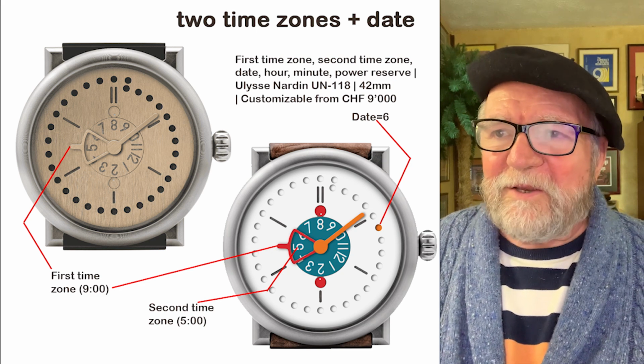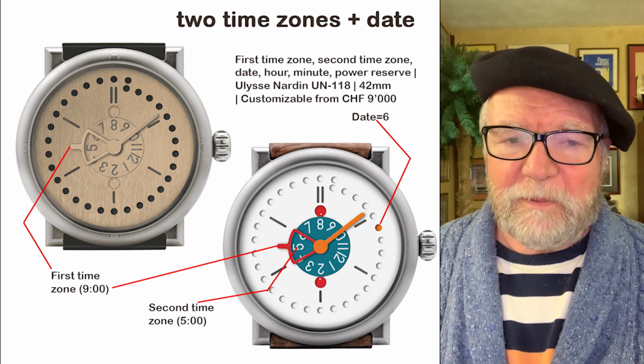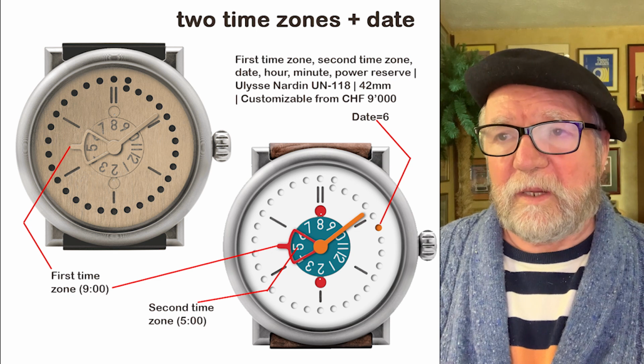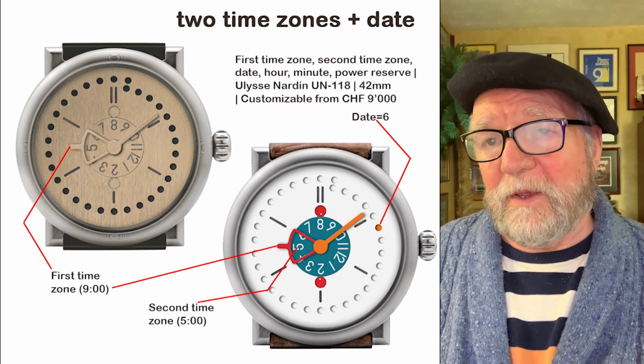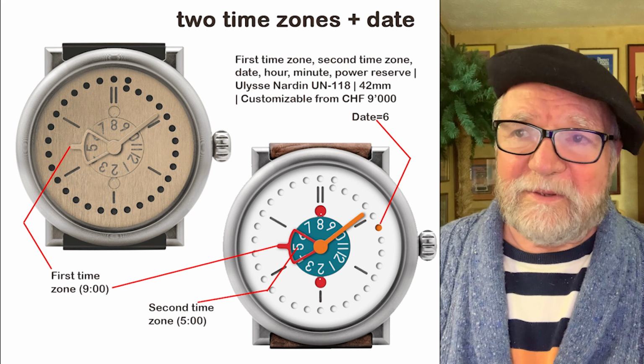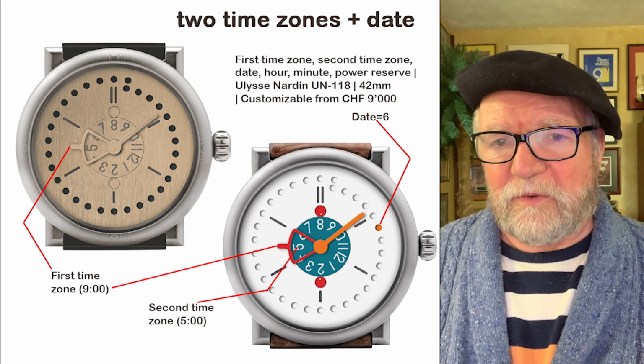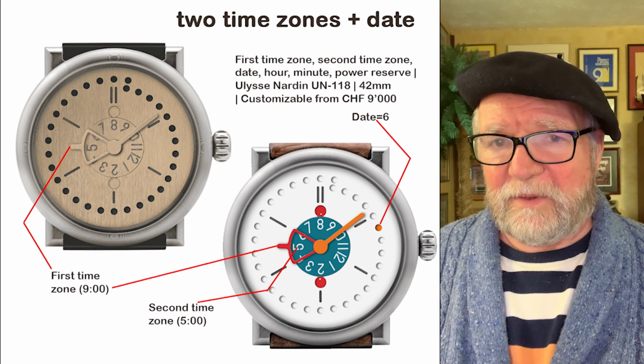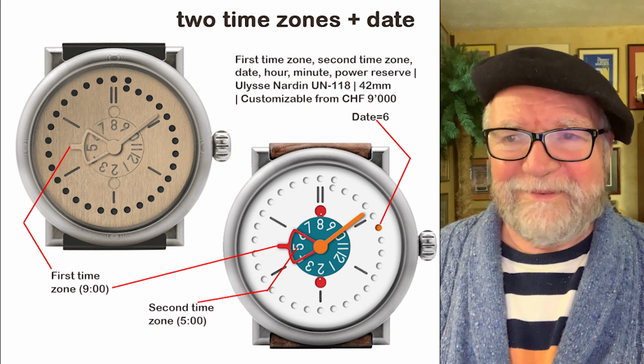Again, really interesting. This one's sitting on top of a Ulysse Nardin 118, 42 millimeters, and again, customizable. This one starts around 9,000 Swiss francs. And that's with VAT. Some of these prices I left in the VAT and some I didn't.